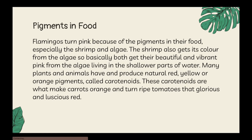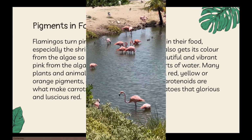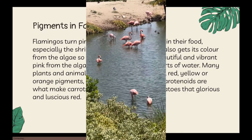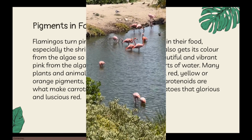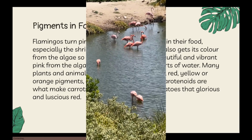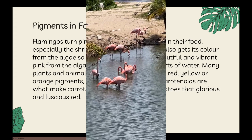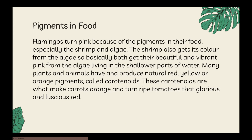Pigments in food. Flamingos turn pink because of the pigments in their food, especially the shrimp and algae. The shrimp also gets its color from the algae, so basically both get their beautiful and vibrant pink from the algae living in the shallower parts of water. Many plants and animals produce natural red, yellow, or orange pigments. These pigments are called carotenoids, and these carotenoids are what make carrots orange and turn ripe tomatoes that glorious and luscious red.